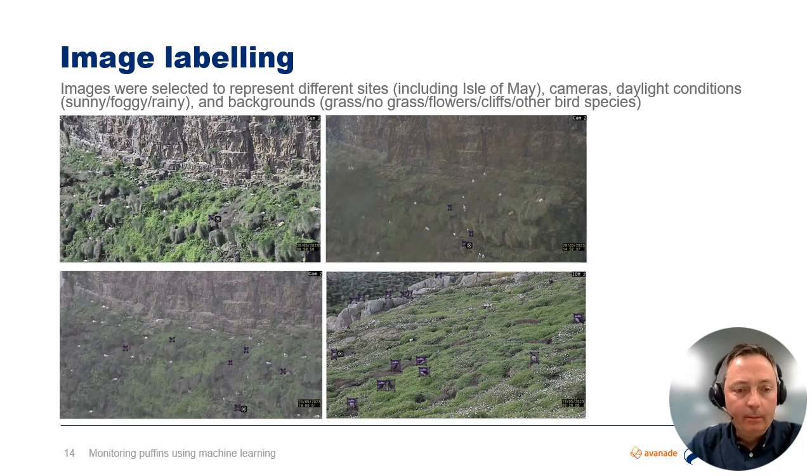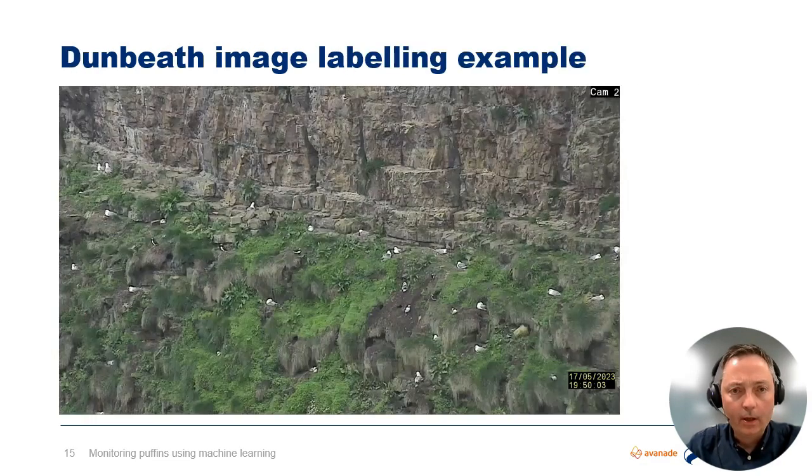So these frames, three from Dunbeath, one from the Isle of May, just show bounding boxes that have been manually drawn around the puffins to label them as part of model development. Frames were selected that had different daylight conditions, such as sunshine, fog, or rain, and backgrounds including grass, no grass, flowers, cliffs, other bird species in shot.